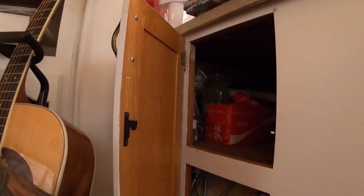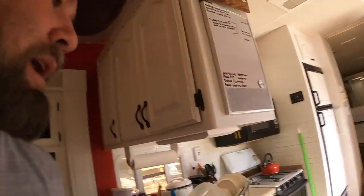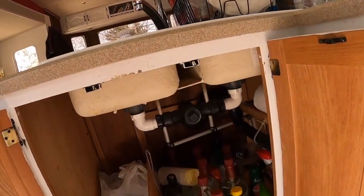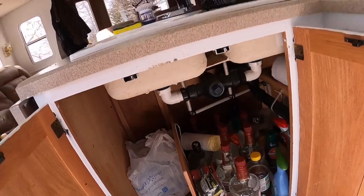This is where the water heater is, and this is what it looks like underneath my sink. You can see the extra water storage that I have. Around here, sometimes it'll go off for a couple days, then it never goes above freezing, so I like having extra around. People are curious about lighting.